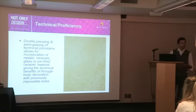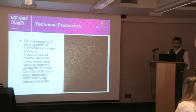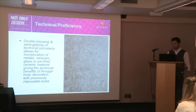There are different pressing techniques that we can use to embed different minerals, pre-fired ceramic material, and glass into the body of our tiles. And for some of the highest traffic areas, decoration and application is so much higher today than it was even 2 years ago.